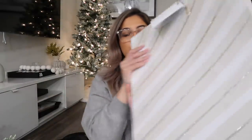I also got this gift bag. I got this because I have some clothes to give to my mom for a gift. And I just like this bag. It's like a beige striped one. They have so many cute bags, tissue paper. I also got this tissue paper to go with this and just to use in general for all the gifts.